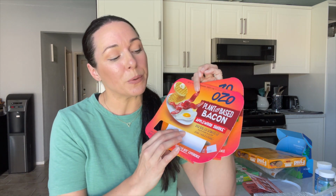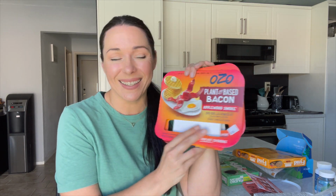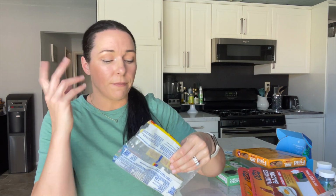And then the applewood smoke flavor, that was where Nate was like, yes, that's right. Very, very good. Got those at Sprouts. They were buy one, get one free, so I was taking advantage to try it out and it did not disappoint.